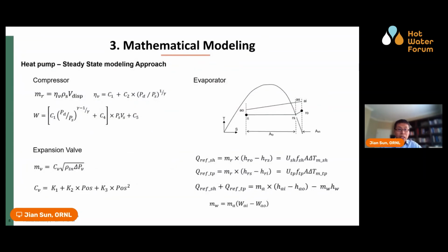Compared to the water heater tank and the phase change material thermal energy storage tank, the heat pump system experiences a much faster transient response to the change and can be treated as a steady state process. So the compressor, evaporator, and the expansion valve are simulated with the steady state model. For the compressor, a semi-empirical model is used to predict the compressor performance, specifically for mass flow calculation and power prediction. Also, in this study, the evaporator simulation uses the zone modeling strategy, which divides the evaporator into two zones, superheated zone and two-phase zone. In each zone, a lumped model is used.